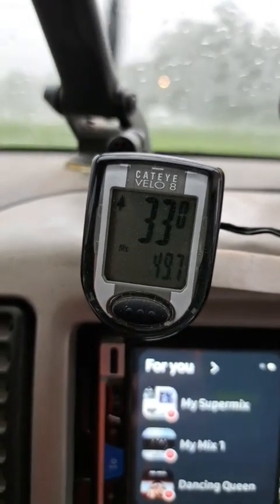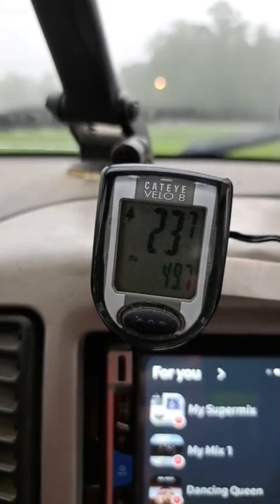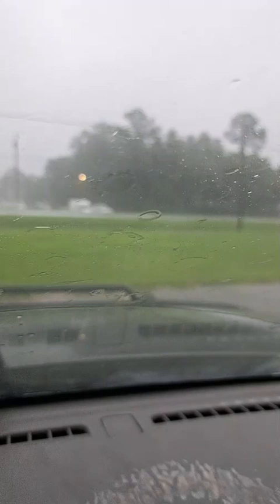49 mile per hour wind gust just occurred. And trust me, I can feel it whenever this happens because it takes the whole truck and shakes it over to the side. So the main thing to take away from the live video, for one, you should have already been hunkered down by now.